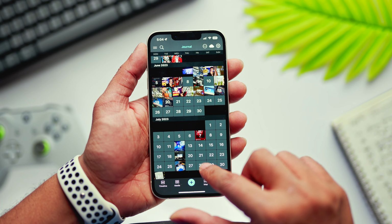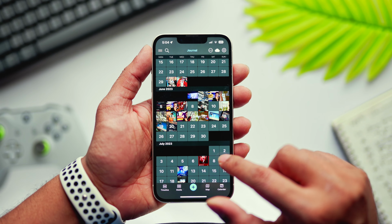I got this subscription of the Day 1 journal app in June most likely. Since then, I have had an on and off kind of relationship with journaling. But yeah, I have been trying to incorporate this habit into my day-to-day life. With the iOS 17.2 update, Apple released its own journal app. Let's start by talking about Day 1.